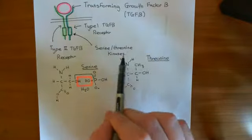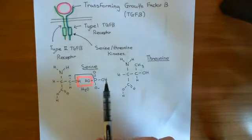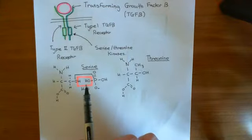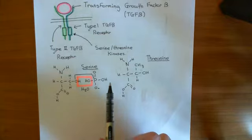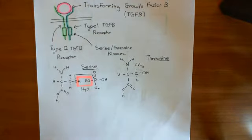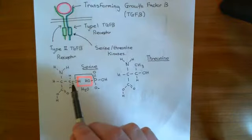Okay, so these serine threonine kinases are going to bind phosphate groups onto the hydroxyl groups of serine and threonine. And generally they don't do it just from inorganic phosphate like I've shown here. Instead, what they will do is they'll use ATP to provide the phosphate group for this phosphorylation process.